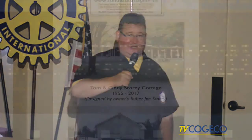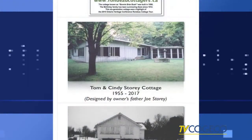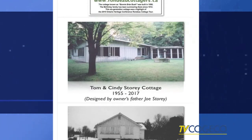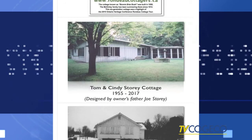Here's one that some people in this room will recognize. Tom and Cindy Story's cottage, built in 1955. Unless anything changes, this will also be demolished by the MNR at the end of 2017. Designed by Joe Story, who needs no introduction.